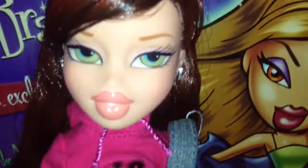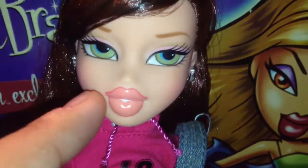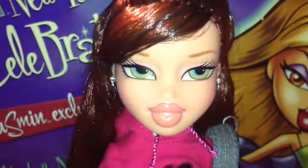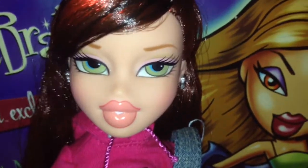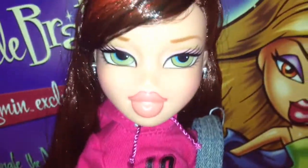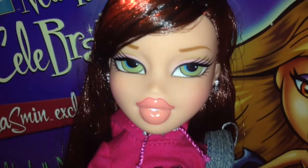So here she is. Something I thought was really strange, that I didn't notice until I saw her on the listing: Phoebe always has a little beauty mark right above her lip, but this one doesn't. It's really odd. Most people probably wouldn't think this is Phoebe, because that's how you identify a Phoebe, the same way you identify Yasmin, who always has the beauty mark under her eye. It's kind of weird. I guess she put on so much foundation that it covered her beauty mark. But whatever, she's still beautiful nonetheless.